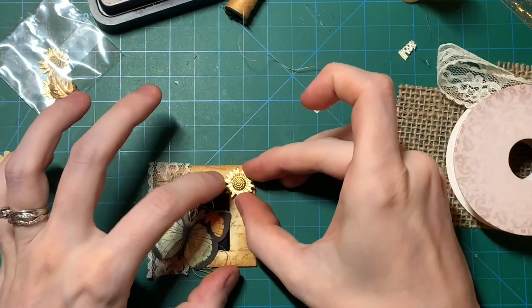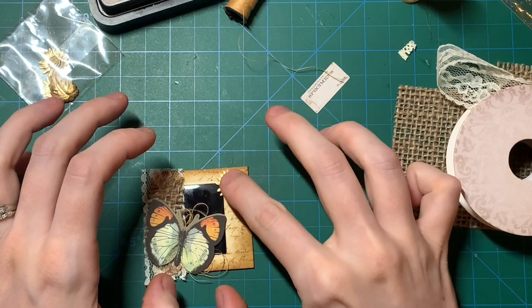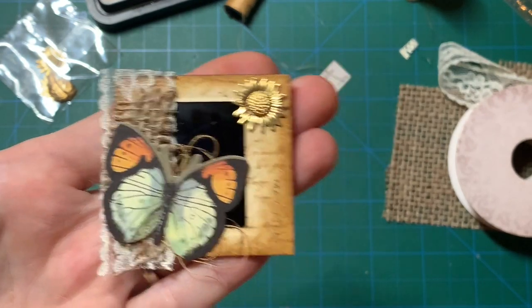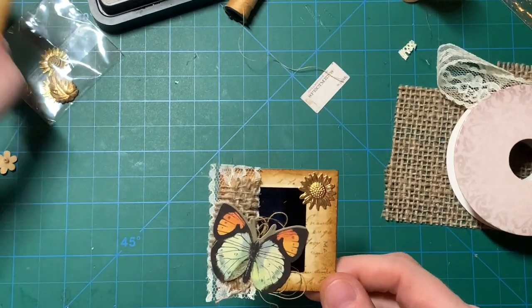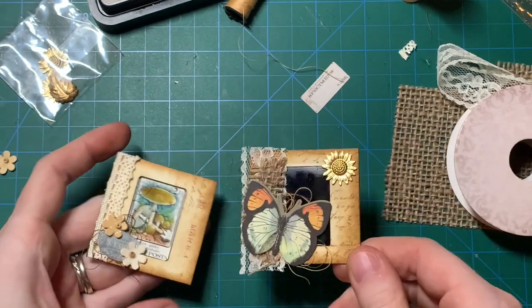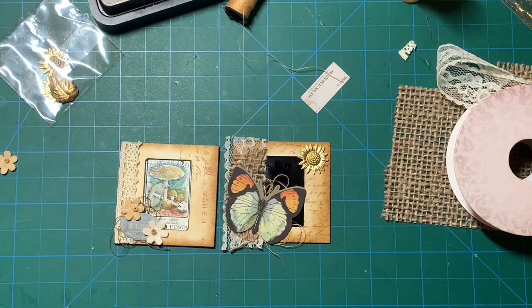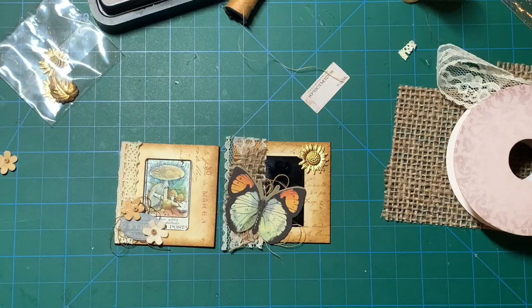And chips. Number two. Where's the first one? And number one. And I think the next one I'm gonna do, the last one, I'm gonna decoupage.